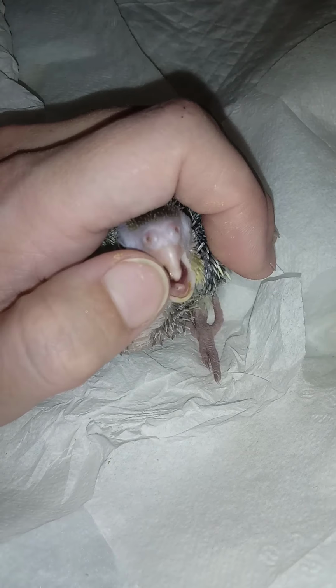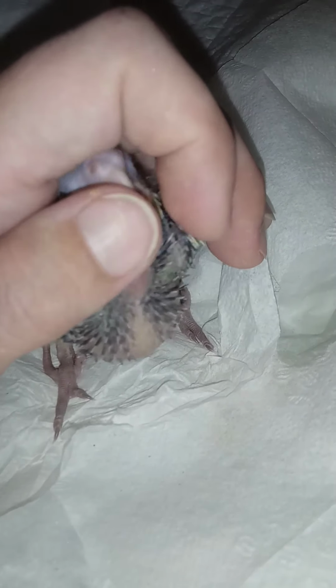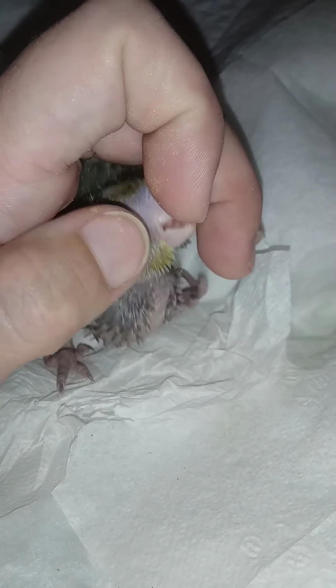Here we've got little baby. Baby just ate, but thinks that he's still hungry. As you can see, how cute is that? I know. Alright, so here's what I was going to show you guys real quick.